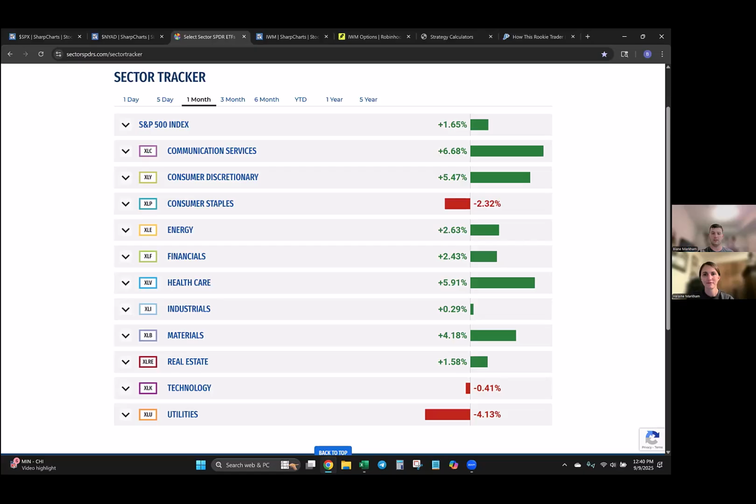If you look, utilities were a large leader through the first half of the year. Tech was a large leader. Of course, there's pockets of tech that are still really working quite well, but as a whole, as an entirety as the sector, it is actually down over the past month just marginally. It's down about 0.4%. Again, there's still some pockets of tech that are working quite well. Some of that's obviously represented in the comm services too, with Google, Meta, names like that.